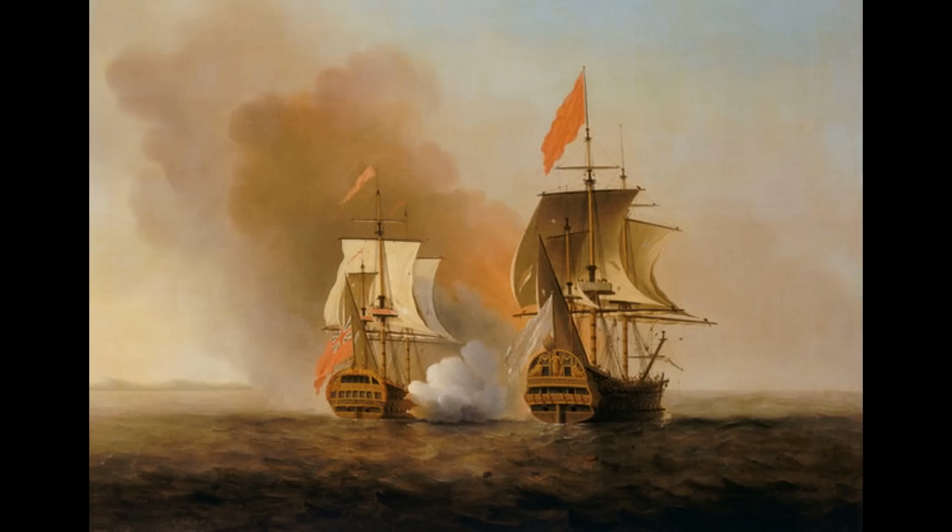And after that initial run of success, the British then found themselves throwing more men and more ships at the Spanish, and between Spanish defences and, to be fair, a lot of tropical disease, they didn't really make all that much headway, and it was looking to be kind of like a stalemate.